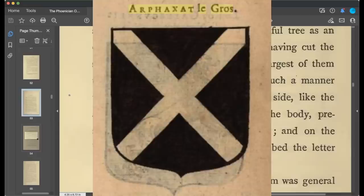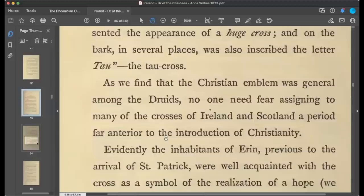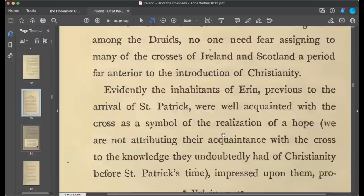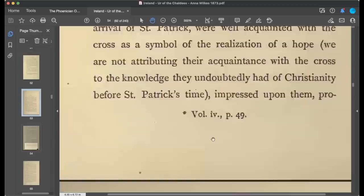As we find that the Christian emblem was general among the Druids, no one need fear assigning to many of the crosses of Ireland and Scotland a period far anterior to the introduction of Christianity. Evidently, the inhabitants of Erin, previous to the arrival of St. Patrick, were well acquainted with the cross as a symbol of the realization of a hope. We are not attributing their acquaintance with the cross to the knowledge they undoubtedly had of Christianity before St. Patrick's time, impressed upon them probably for ages by their Druids and teachers.